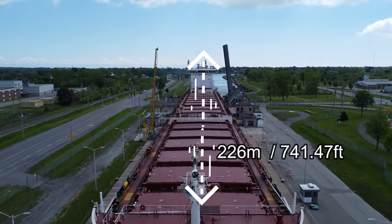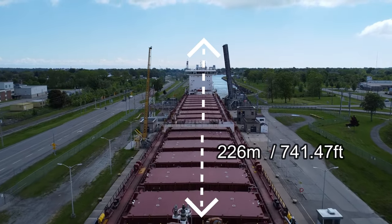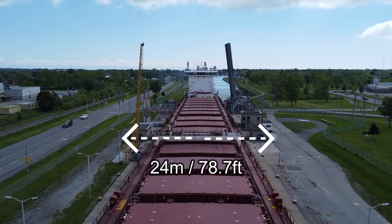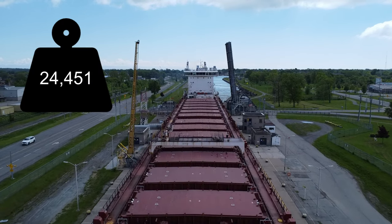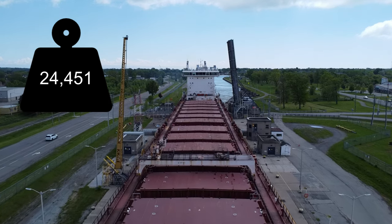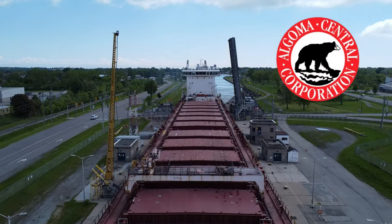G3 Marquis has an overall length of 226 meters with a beam of 24 meters. Her gross tonnage is 24,451 tons and she's operated by the Algoma Central Corporation.